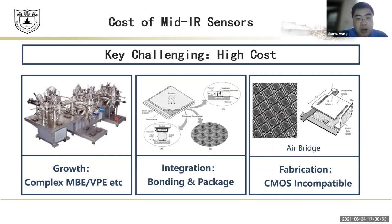Taking all these factors together, the cost of mid-infrared modules is about three orders of magnitude higher than that in the visible range, even with smaller pixels. So that's the main challenge for mid-infrared sensors.